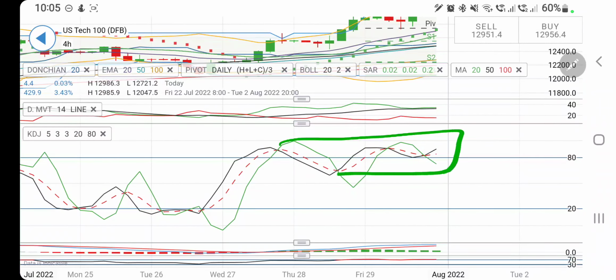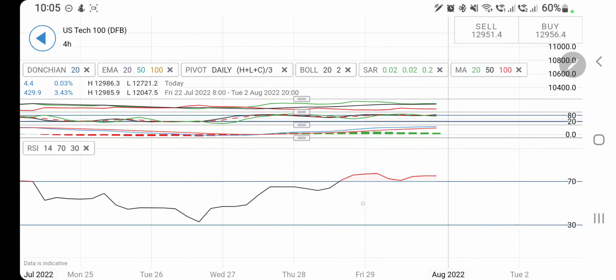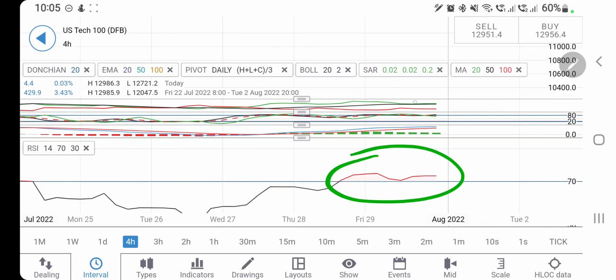The stochastic is consistently trading overbought, and hence a little drop can be expected. The MACD is also bullish here. It may try to converge for a crossover for a sell. And if you look at the RSI on the 4-hour charts, it is overbought, hence a little drop should be there, which may cool down the indicators a bit.